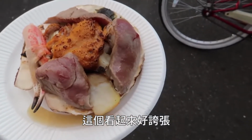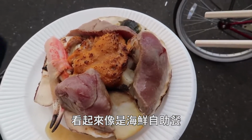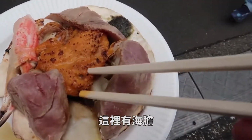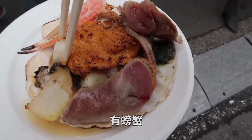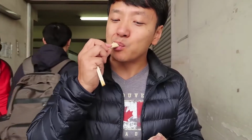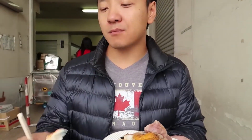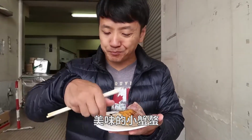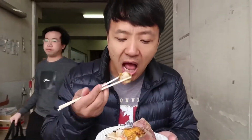Alright, this looks just insane. This is like a smorgasbord of seafood. On a clamshell, you got tuna, there's sea urchin, which I'm not really excited about. There's crab, and of course, clam on the bottom. Little piece of crab. Wow. Nice little scrumptious crab claw. Clam. Whoa, that's good. Loving this so far.